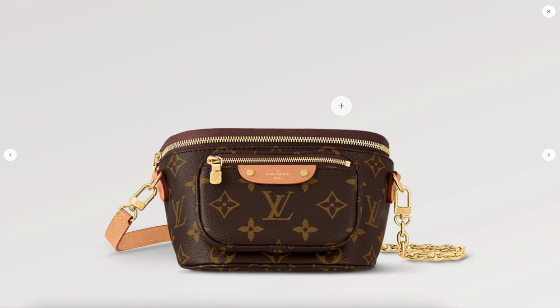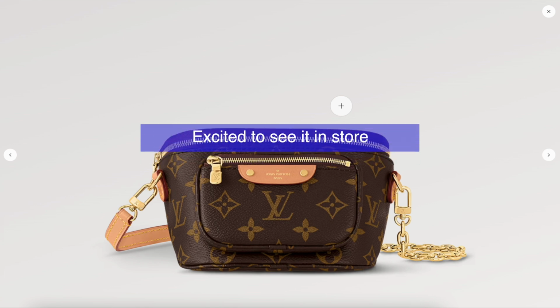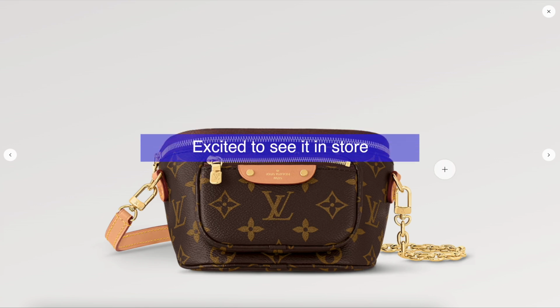To be honest, I'm a little excited to see it in person in store, just because I feel like I missed out on the first handbag.